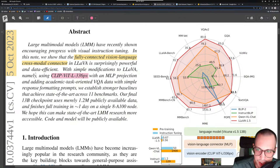With an MLP projection layer and adding academic task-oriented VQA data, with simple response formatting, we establish stronger baselines and achieve state-of-the-art across 11 benchmarks. And this is huge. Normally, you'd be ecstatic if your paper achieves state-of-the-art on one benchmark, right? If you achieve state-of-the-art on one benchmark, you can publish that. This is state-of-the-art on 11 benchmarks. So this paper is intense.